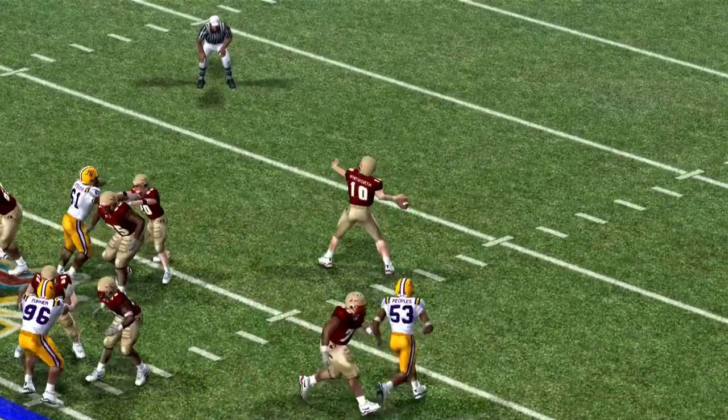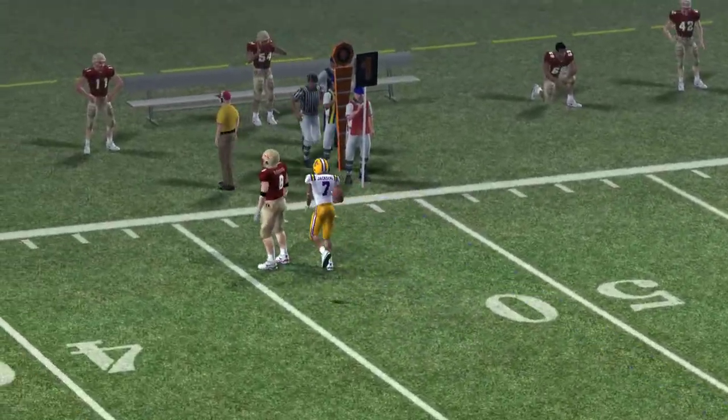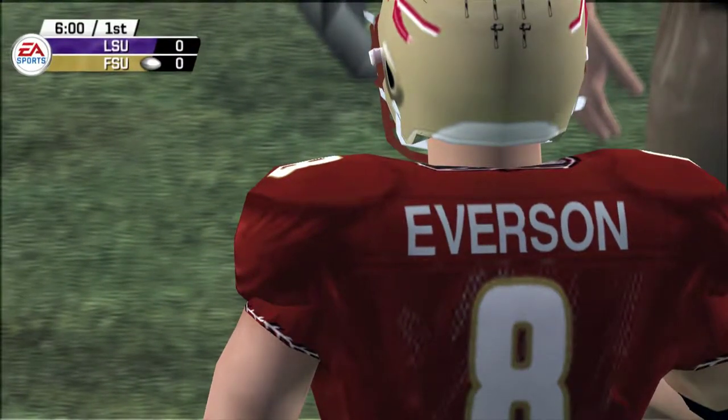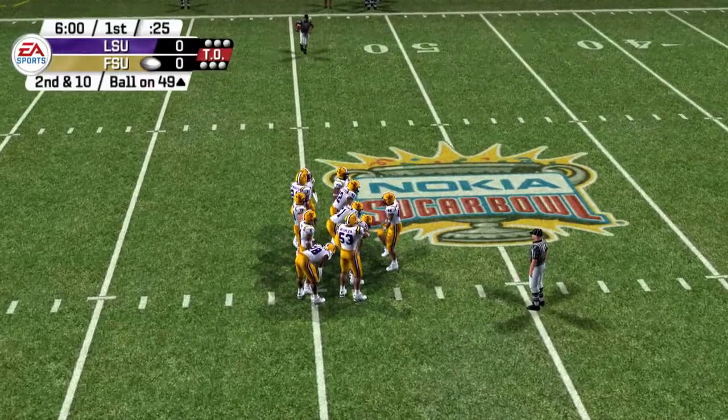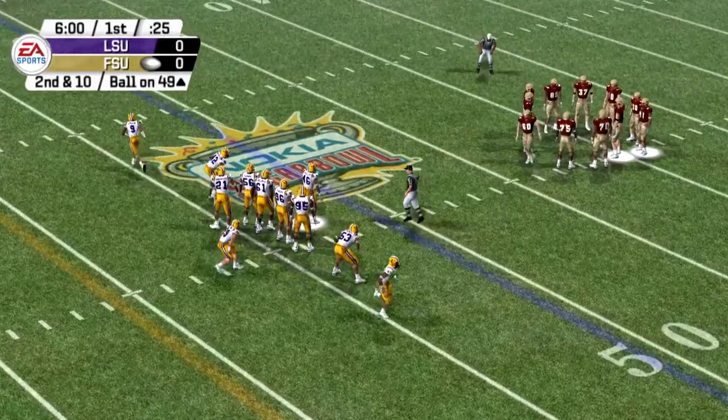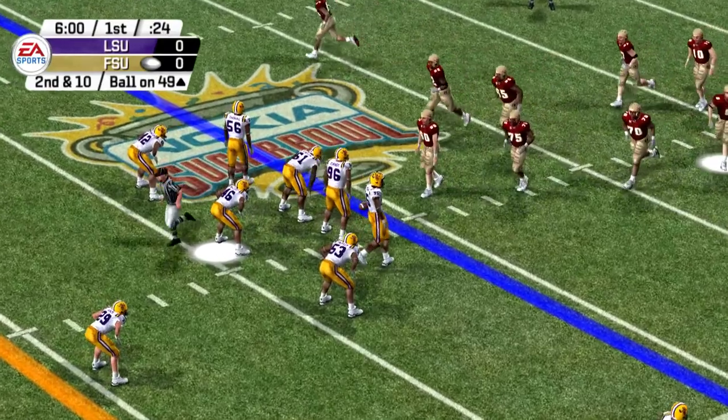Whitworth has four receivers lined up here with the throw. Batted ball. The corner made a good play on the ball. He sure did. This kid is very athletic. If he doesn't get a pick, he does his best to knock the ball down. So it's second and 10. Ball right around midfield.